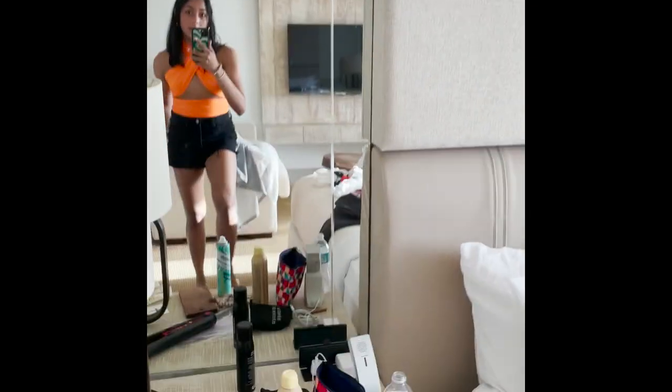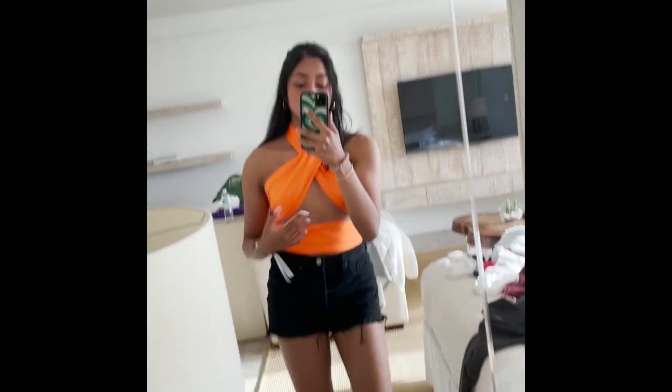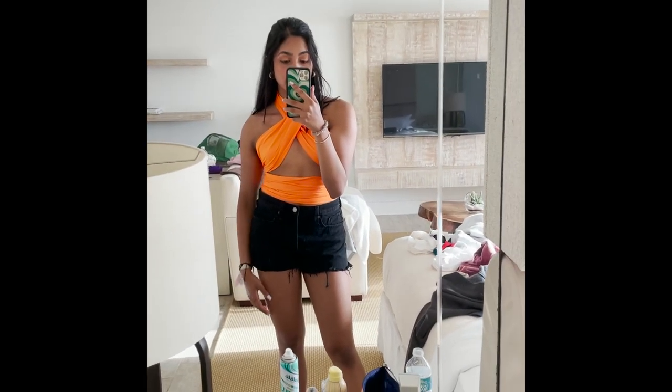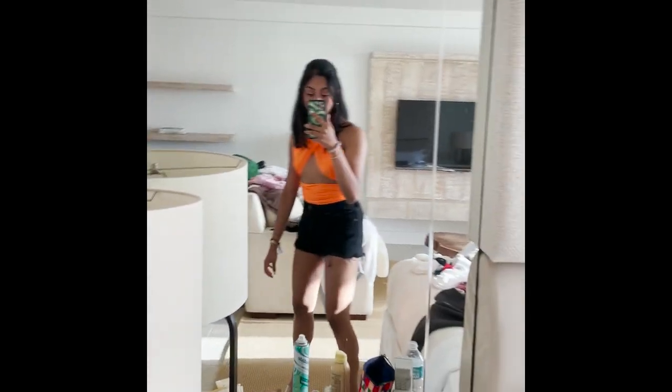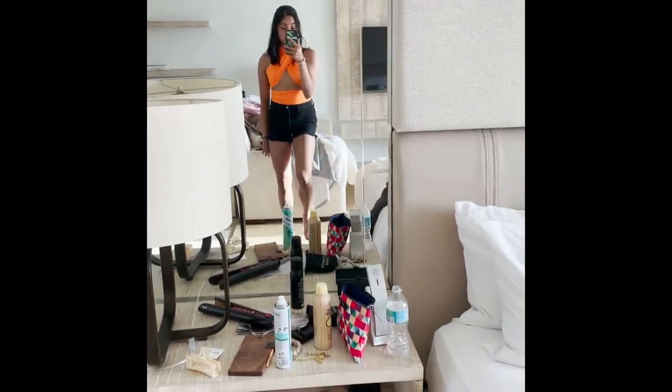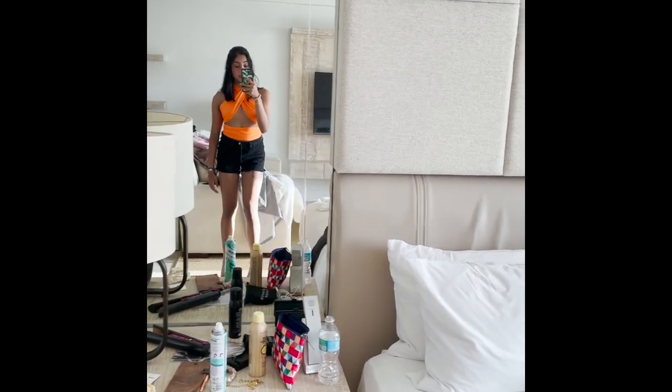I'll do an OOTD. So my top is from Princess Polly. Shorts are, I think, Aritzia. And heels are just, oh, let me not fall. Heels are just clear. Oh my god, I keep falling on my shoes. Heels are clear from Zara. That's the full fit.